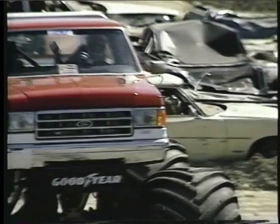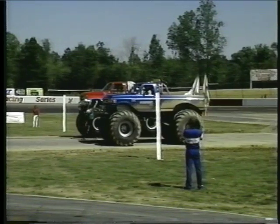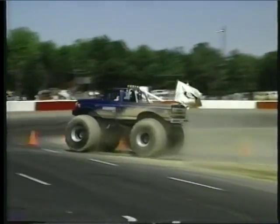He started at the bottom. Now you can't get any higher than this. You're going for the number one, running the number one truck. Huffaker will try to put a hole shot on him, and he does. What a hole shot. Hoosier out a little bit late.